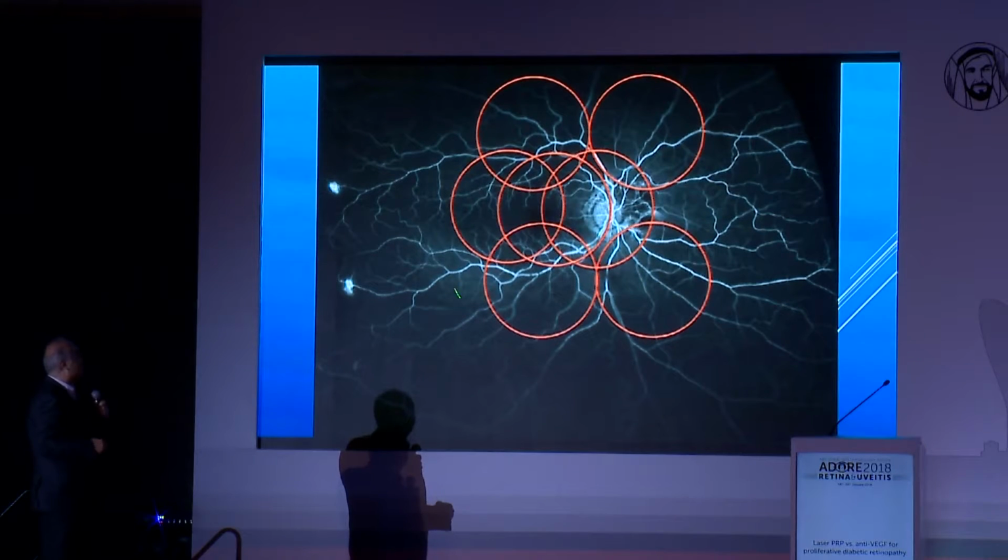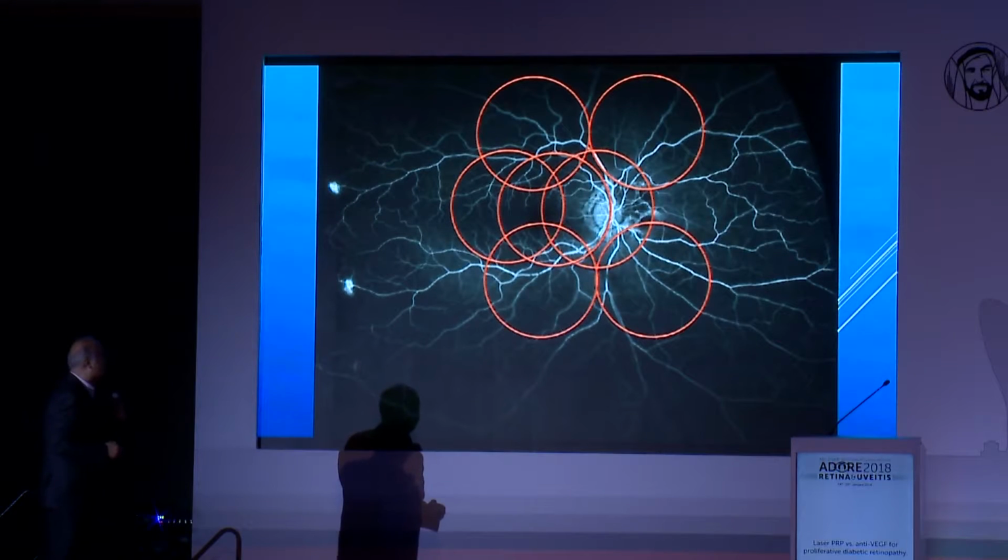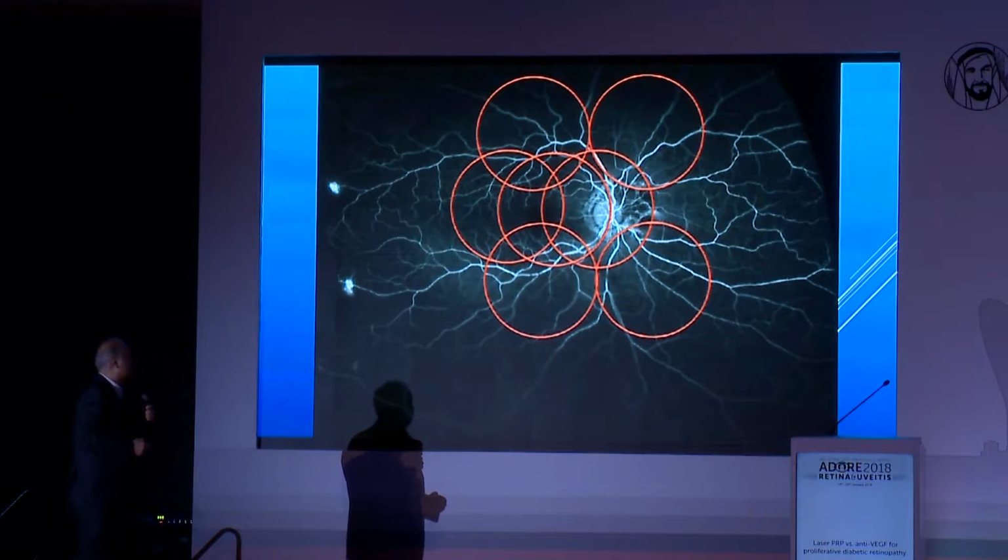You can see here that this is a completely normal fluorescein angiography study in the central area, whereas you find here that there is neovascularization related to peripheral ischemia, which is completely missed and out of focus if you consider the seven standard field view.